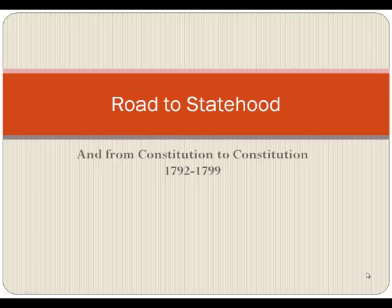Road to Statehood, and from Constitution to Constitution, 1792 to 1799.